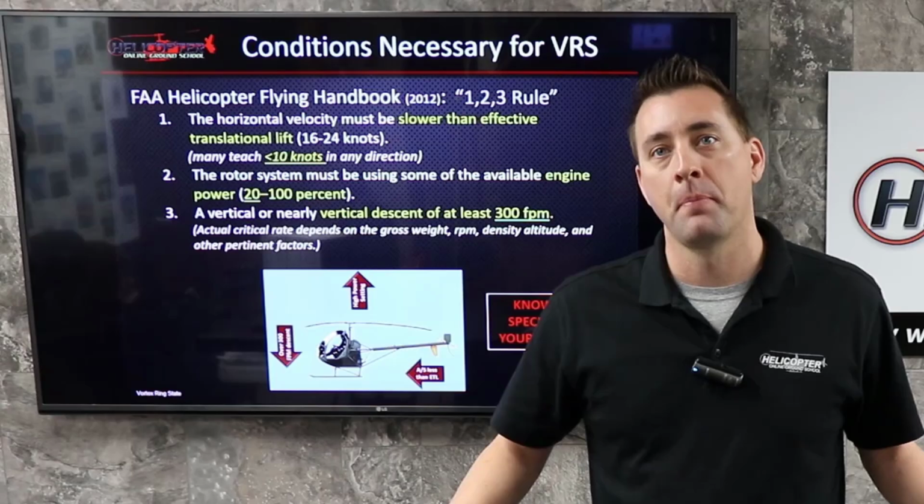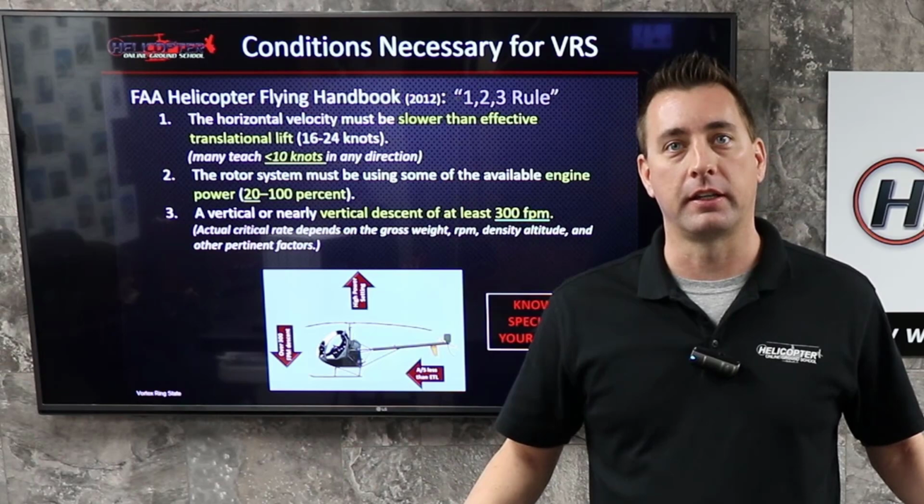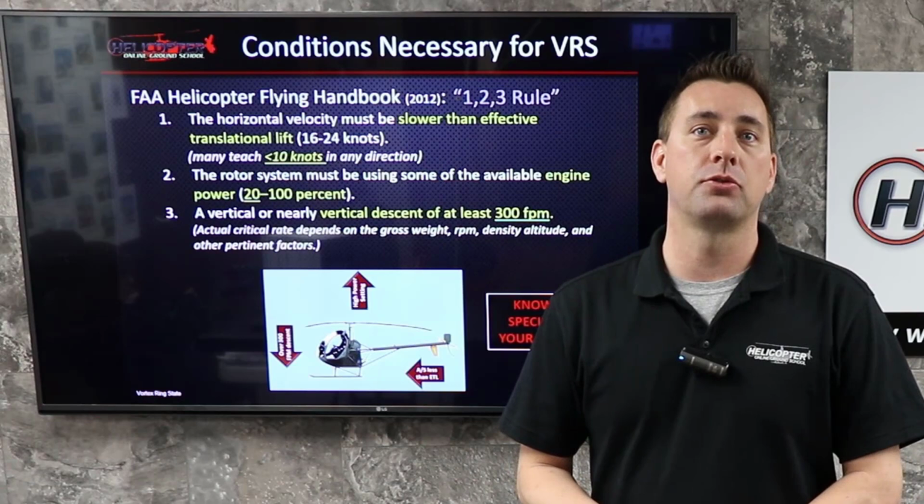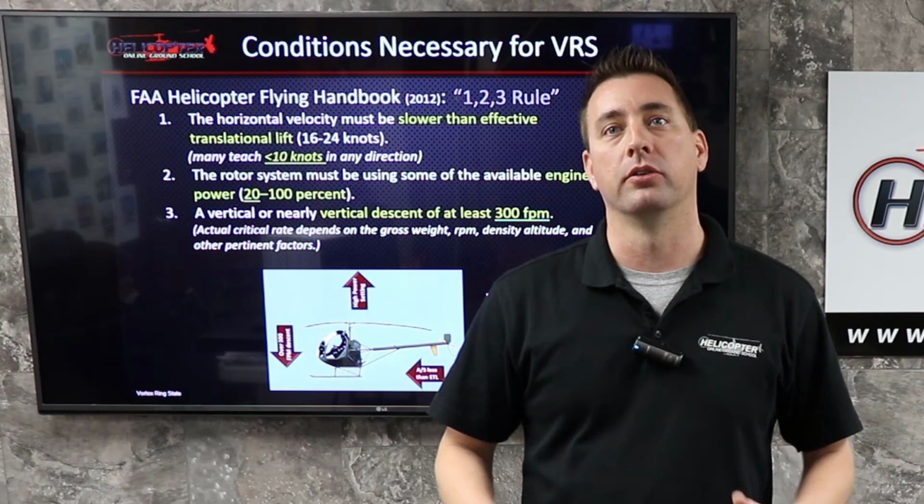So here again, I call this the 1-2-3 rule. I think Kenny has talked about that in some of his previous ones. So less than ETL, so I say less than 10 knots. Engine power, so greater than 20%, so that's your 2. And then vertical descent of 300 feet per minute or more. So there's those three. And we're going to recap that at the end just to make sure you guys got it.